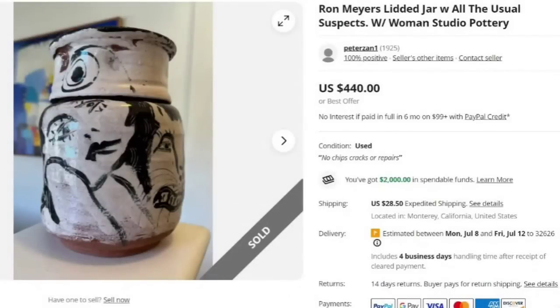Up next is another one that I think would have sold high regardless of if it was signed or not. This is a Ron Myers lidded jar with all the usual suspects with woman studio pottery. This one sold for $440.